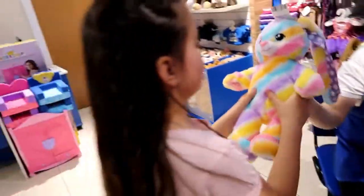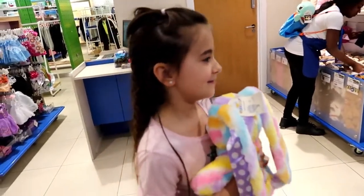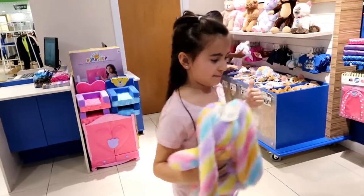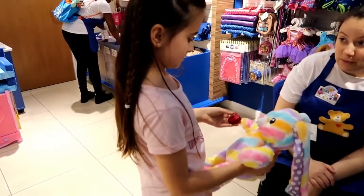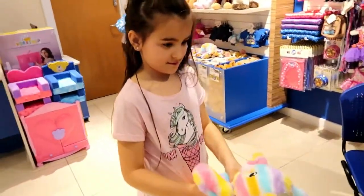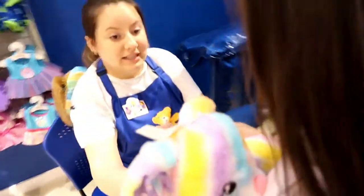Can you smell it for me? Smells like... Do you want any of those beating hearts inside your bunny or not? I want one. I've got this bunny. This is going to be £4.50 extra. Do you want one of these ones inside? Where are the girls? Alright. Do you want to go over there and choose one of those little hearts? I'm going to take the bunny.